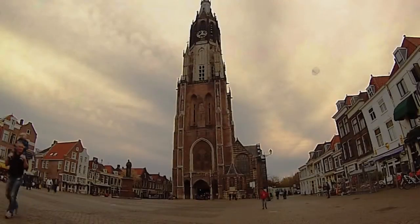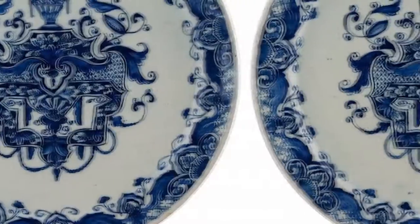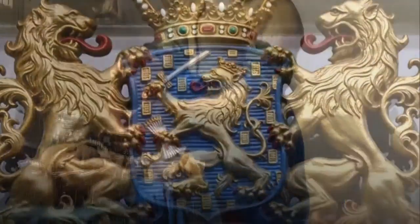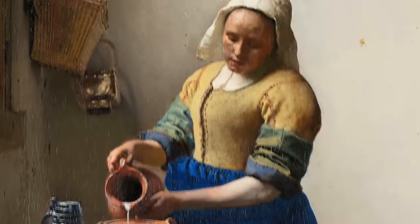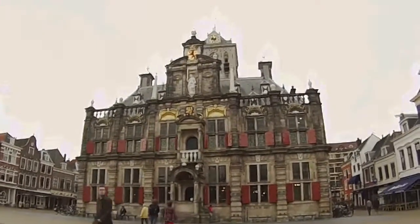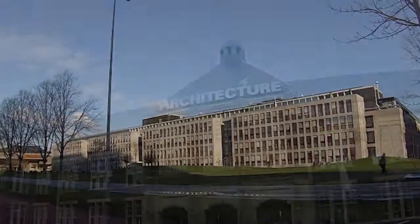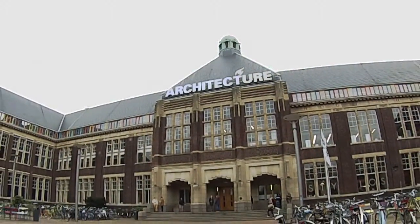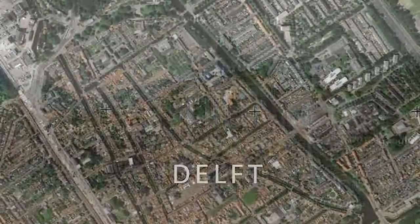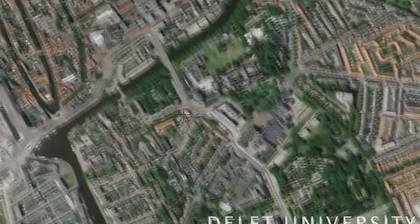Welcome to Delft. Delft is known for its Delft blue porcelain, its ties to the royal family, and Johannes Vermeer. What many don't know is that within the Netherlands, Delft is actually known as the city of knowledge. Since the establishment of the University of Technology, Delft has been known to reproduce countless talented engineers specialized in many different fields. Delft University of Technology is located just outside of the historical center of Delft.